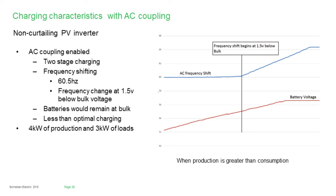In the example you see here on the right, of course, this was a test configuration. And so we continued to force the inverter to see the PV inverter's source, and the battery voltage continued to charge, and so the frequency actually began to rise well above that 60.5 hertz. But for most PV installs, this is going to hold true, that a non-curtailing PV inverter is going to see that frequency shift to 60.5 hertz and just simply kick it out. And so this is very, very important to understand when we're choosing the inverter, that we choose the right inverter that meets that UL 1741.